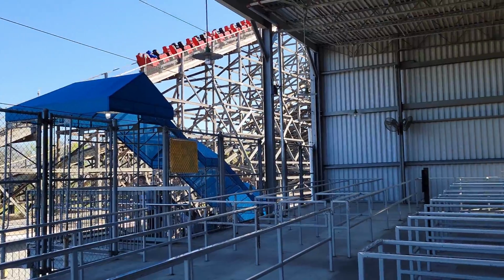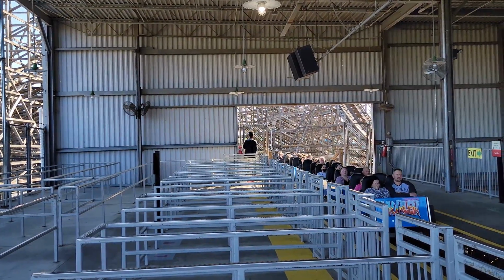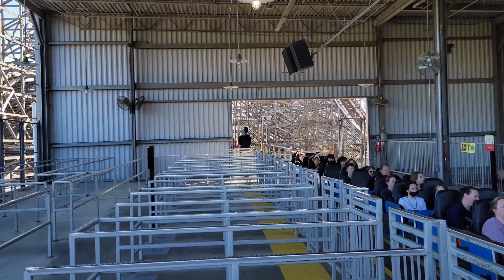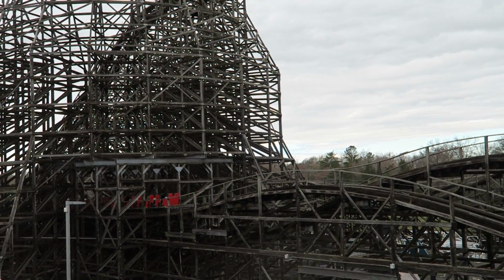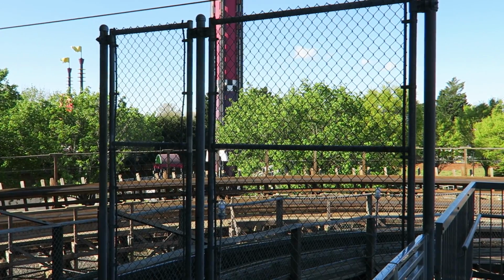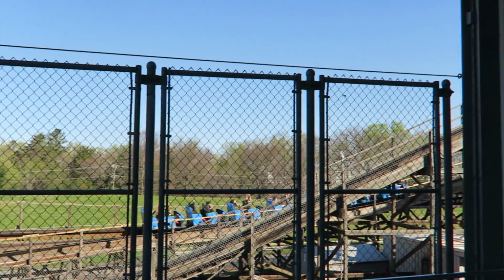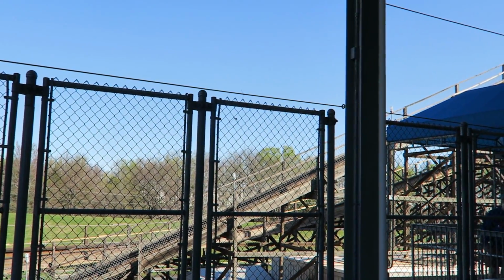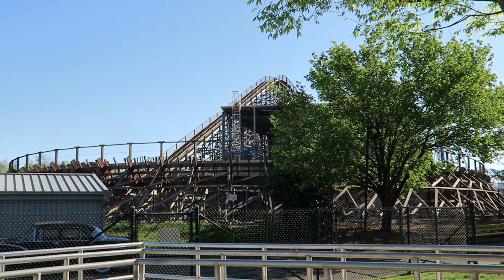Both Hurlers ran the familiar 2-bench PTC trains with individual ratcheting lap bars, which is pretty standard for a wood coaster. My favorite row in Hurler is the front. I think the airtime is strongest up there. It is also the smoothest seat. Wherever you choose to ride, I strongly advise against riding in a wheel seat, or the back of a car. Those low turns will really beat you up in those rows.